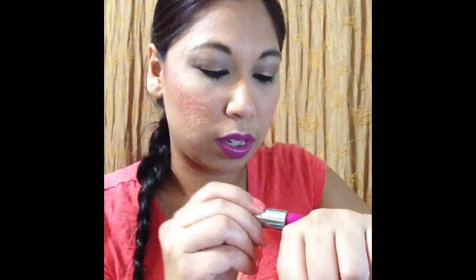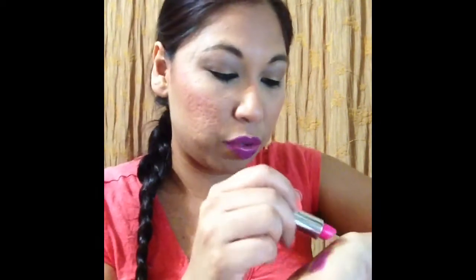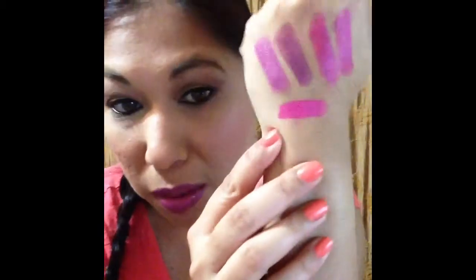And then I have some Vivids here. This is Hot Plum. You guys know what it looks like, but I'm swatching everybody next to each other. So you see these two look very similar, just that Matte Sensation is a little more sheer than the Vivid Hot Plum. Then we have Fuchsia Flash, which I watched a video recently and someone said it's a dupe for Candy Yum Yum. They really checked it out, and it's just the finish. Maxi Candy Yum Yum is matte.